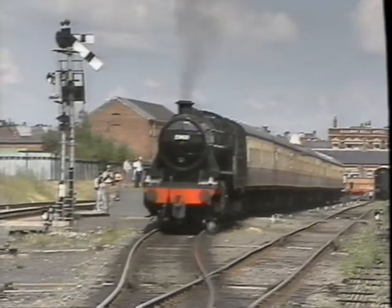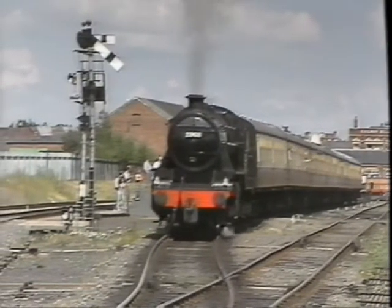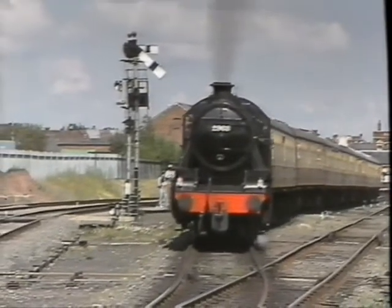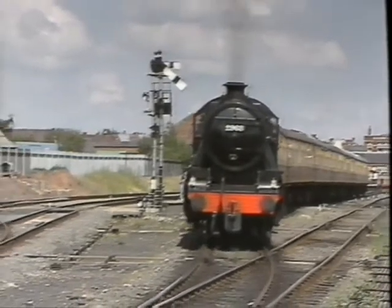Today, number 2968 still caters for day trippers on the Severn Valley Railway. The tapered boiler shows some of the Great Western influence which Stanier brought to the LMS.